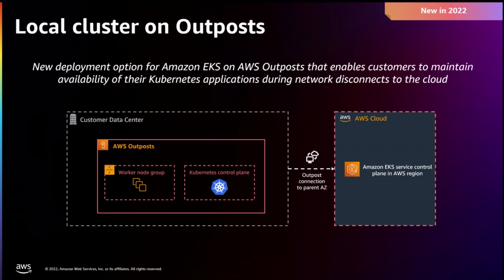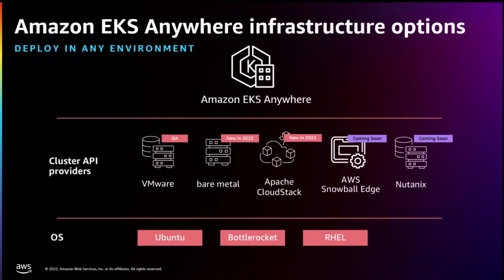And then finally, if Outposts isn't an option, some of you still have hardware in your own data center, existing contracts, and you want to be able to run Kubernetes in a consistent way as you run in the cloud. So the other feature of EKS we have is EKS Anywhere, and today we support running on VMware, bare metal, CloudStack, and a couple other options coming soon. And this is really about, I think on the very first slide, the mission was making EKS run in all of the environments you need to run, and we support a bunch of different options for you.